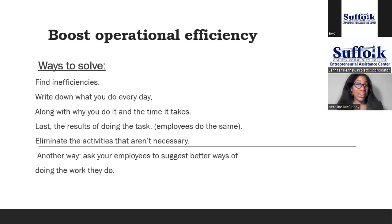Eliminate the activities that aren't necessary, definitely boosting your operational efficiencies. Another way, very simple: ask your staff, ask your employees, ask for a suggestion box, right? Better ways to improve what you're doing already. This is just the day-to-day function of operating the business. When you first come in the door, what's the first thing you do? What's the second thing, third, fourth? What are you doing all day and how efficient is it?